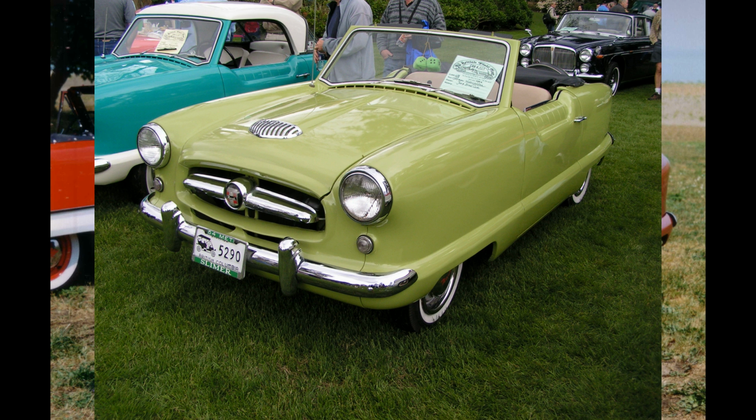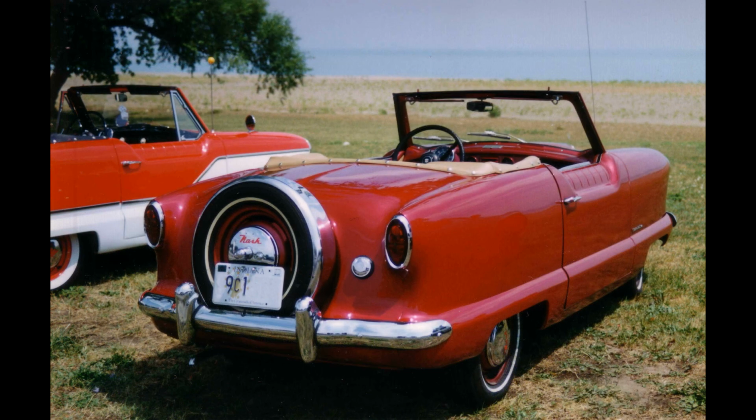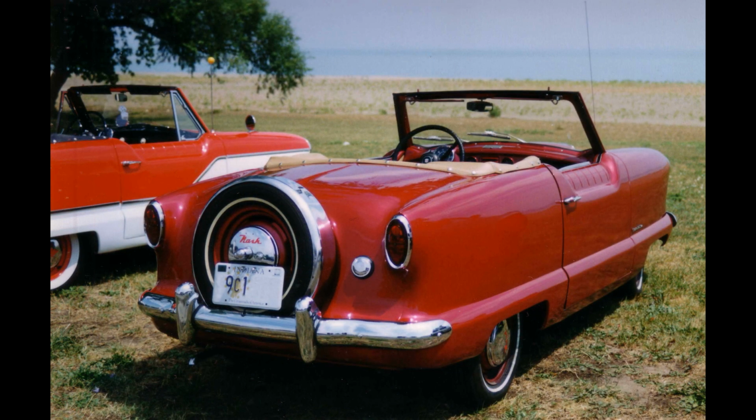The new model was initially to be called the NKI Custom, but the name was changed to Metropolitan just 2 months before its public release. New chrome nameplates with the Metropolitan name were made to fit into the same holes as the NKI Custom script on the passenger side front fender. Nash dealers had to rebadge the early cars that came with the NKI Custom name. Still, some factory manuals had already been prepared and distributed to service departments with the NKI name.